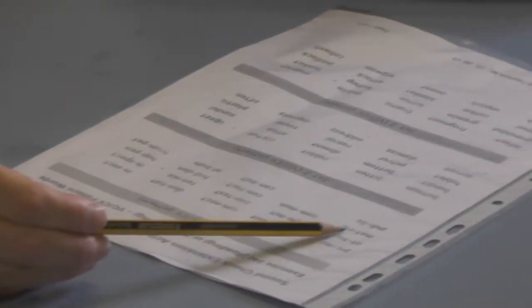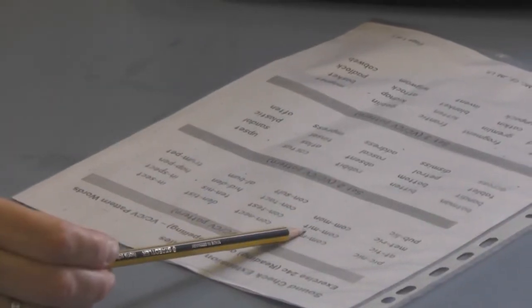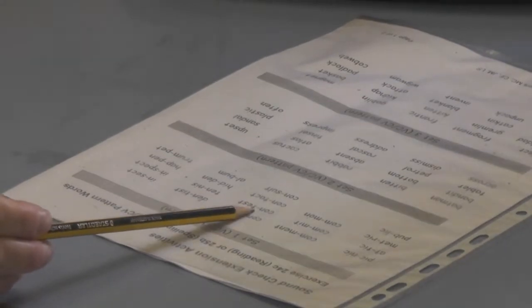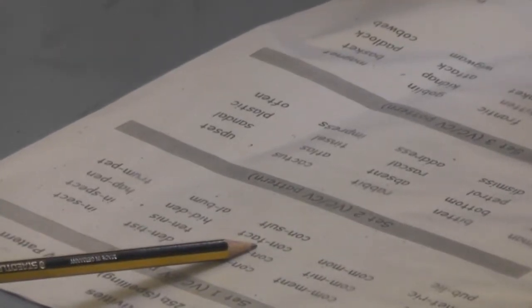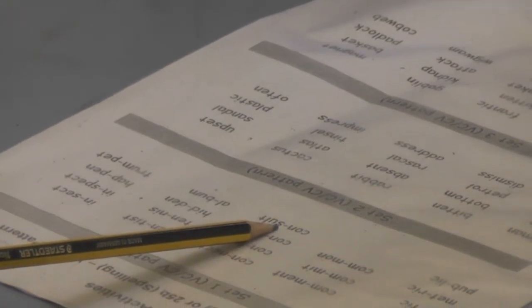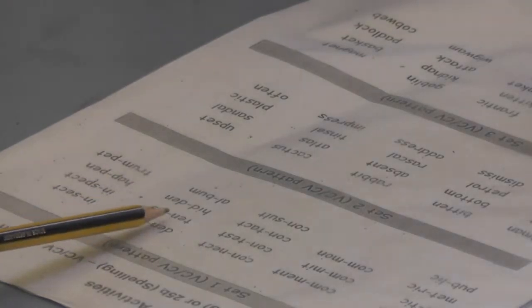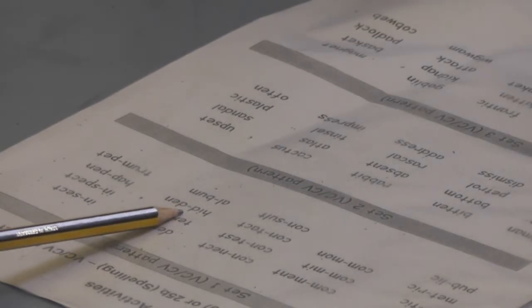Picnic, attic, metric, public. And these? Comment. Connect. Contest. Contact. Consult. Excellent. Dentist. Tennis. Handle. Have another look at it.